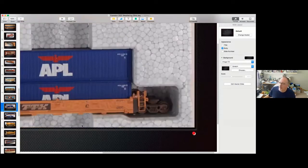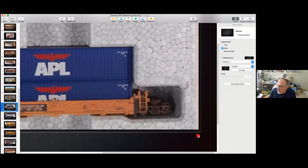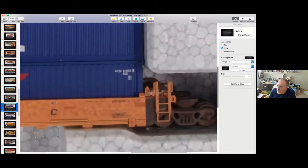Here we go. Getting back to what not to do. So here on the yellow side of this well car, we see this mottling going on here, this weird texture pattern. This probably happened because the modeler did not seal or wash the factory paint. And so there was something on the factory paint that caused the, here, let me zoom in a little bit so you can fully appreciate the oops here. Maybe that'll help a little bit.